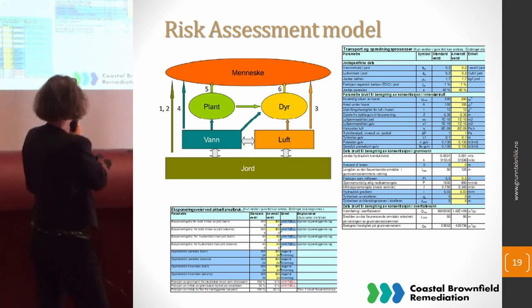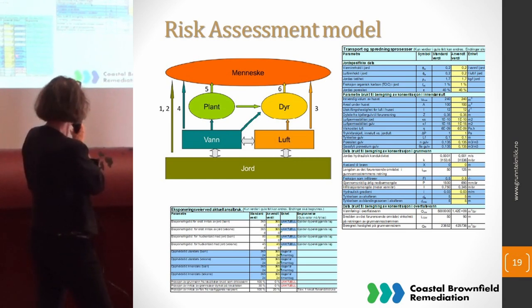Then you have contact with your skin and outside exposure and all those exposures that we were talking about: groundwater, vegetables and fish. And many of these exposure ways, when we talk about this assessment that is shown here, it's made for the deeper lying material. So many of these are not actually relevant. And then you can just put in that it's not relevant. You set the number of hours or time to zero because that's not a relevant exposure way.